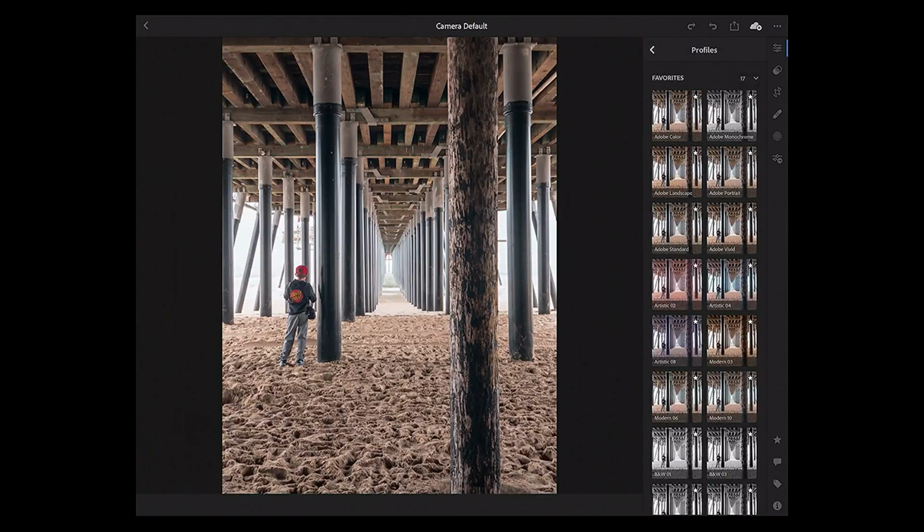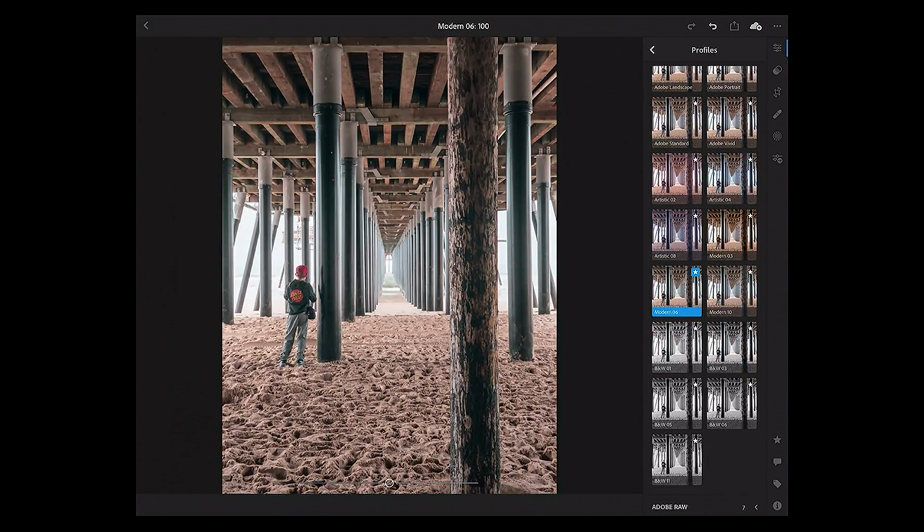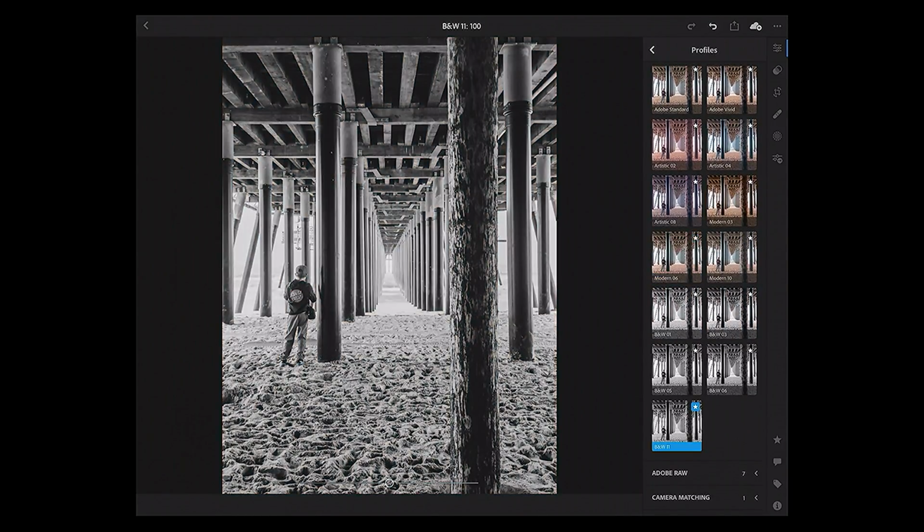Now, Lightroom has always had profiles. This is how it interprets color. And traditionally, they've mimicked some of the profiles in your camera. What's different now is that I have artistic profiles that dramatically change the image in a way that's really impactful. So I can come through here, and these look so great.